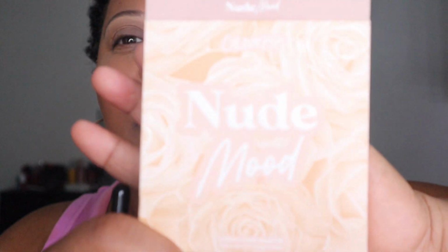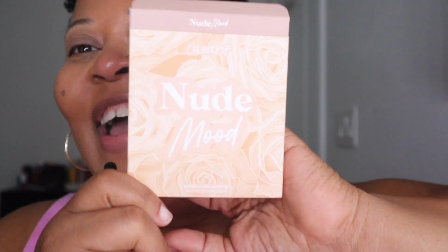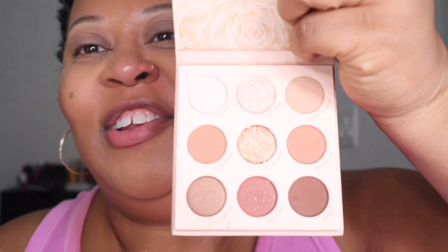I got this palette from ColourPop. It's called Need a Nude. It's, yeah, no, I'm sorry, it's called Nude Mood. And this said it was new on Ulta's website. I was looking for something new that I didn't have, but who knows with ColourPop. ColourPop still releases eyeshadow palettes like Kris Jenner got grandkids, okay? ColourPop works hard. But this is what the ColourPop shadow looks like.